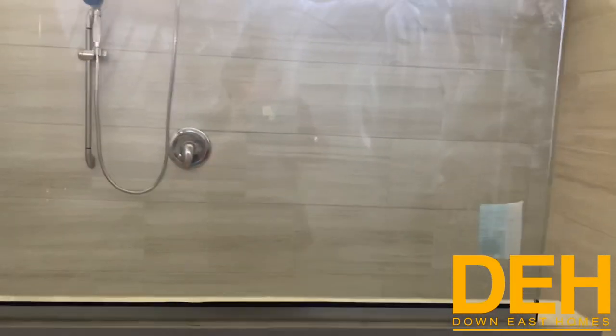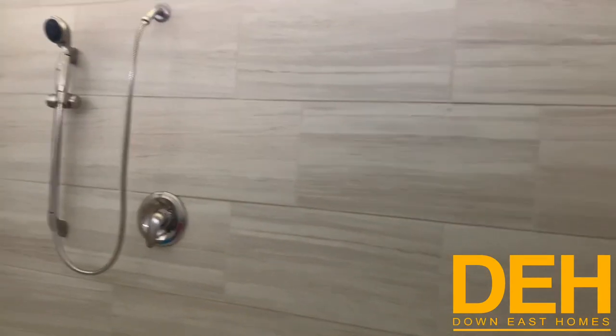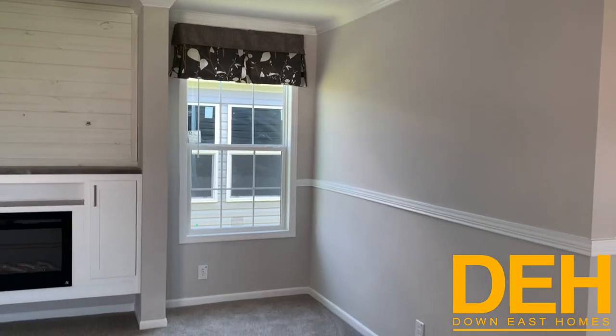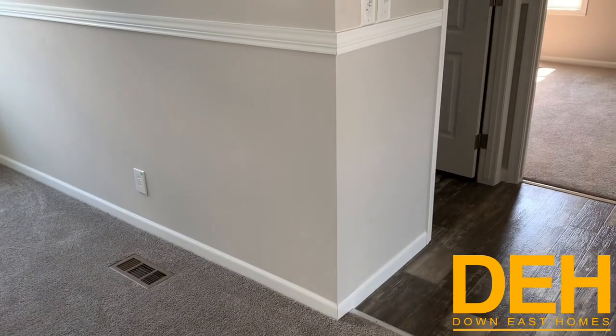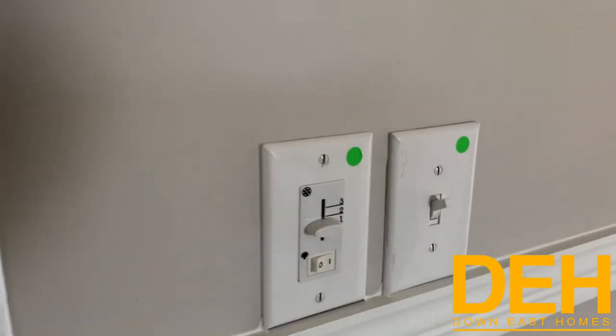But we do have an attachable sprayer head along with the Amazon rain head in there as well. That's what we're kind of showing off right now. So as you see there, you do have two handles to kind of make that work. And now we've jumped to the other side of the home. You do have a 3-bedroom, 2-bath home. So we'll get to the other 2 bedrooms in just a second.